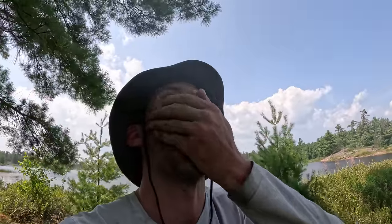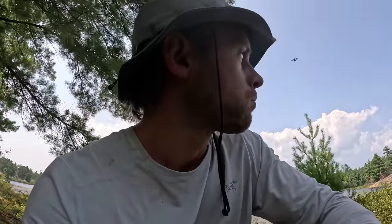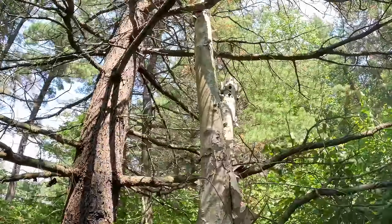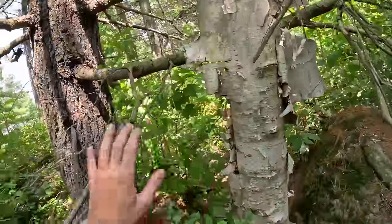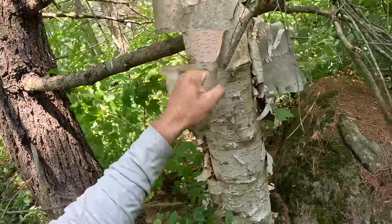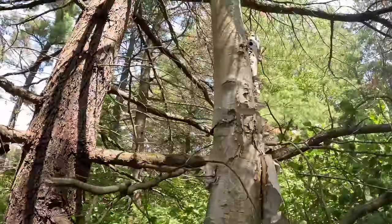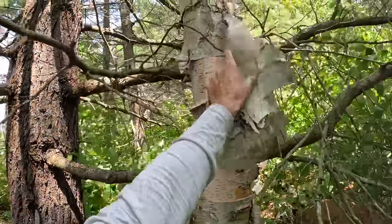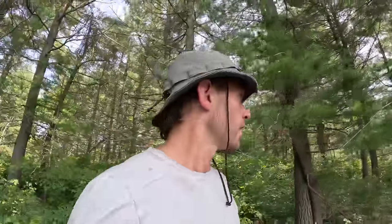Those are so good. There's some birch bark, at least. It's a dead birch tree. I swear I saw a standing dead hardwood somewhere on my journey today. So I'm trying to locate it, because it turns out this entire forest is mostly pine.